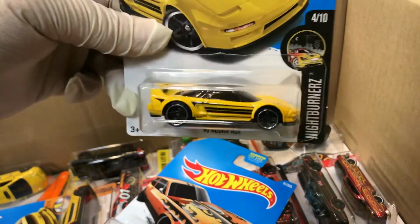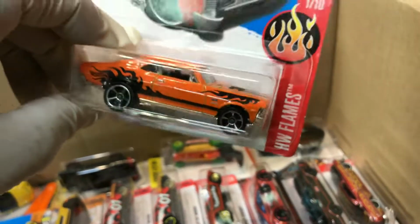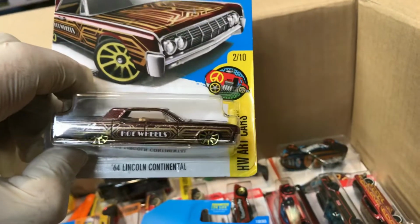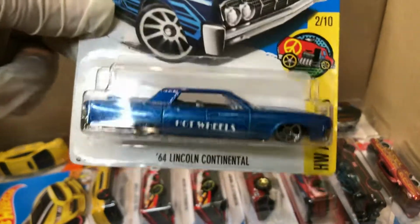1990 Acura NSX, yellow, Night Burners. '68 Chevy Nova, Hot Wheels Flames, orange. '64 Lincoln Continental, Hot Wheels. Pretty cool color. '64 Lincoln Continental, and it says Hot Wheels, and it's in blue.